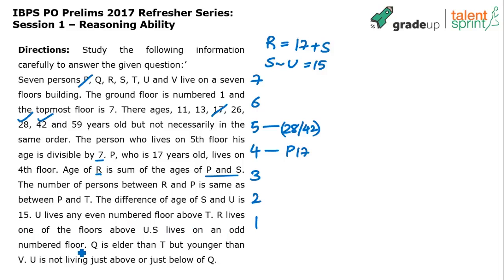S lives on an odd numbered floor. Q is elder than T but younger than V. Then U is not living just above or just below Q.